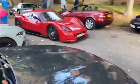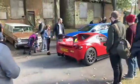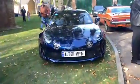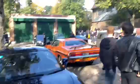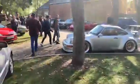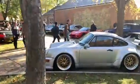What is this thing? So it's called a Tribble or something. Cool VR6 Corrado. And an Alpine A110. Ooh, and a Dodge. 911 GTS. It's a classic 911. Not sure what spec, but it's a nice one.